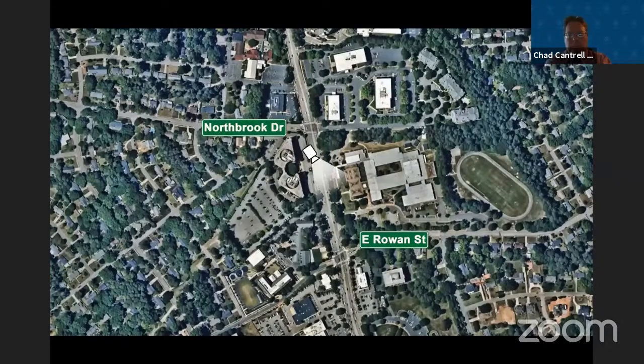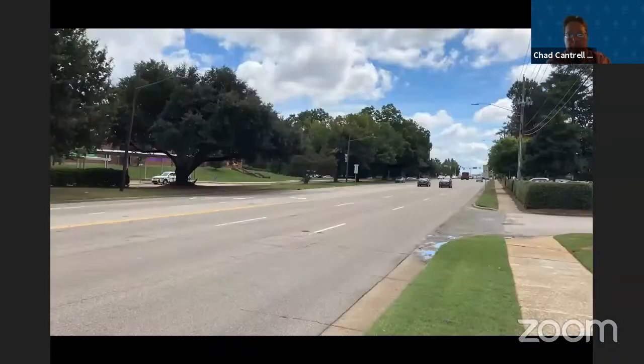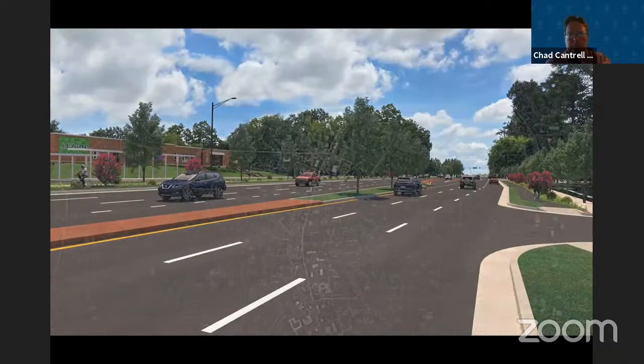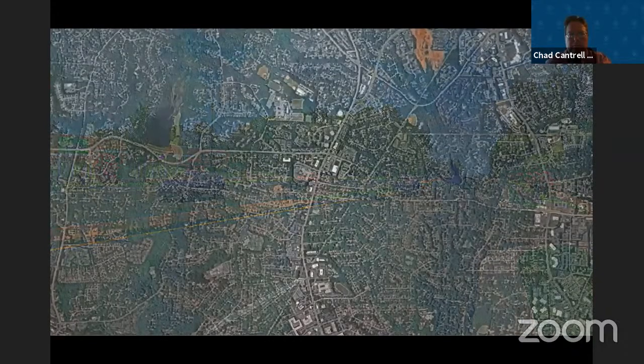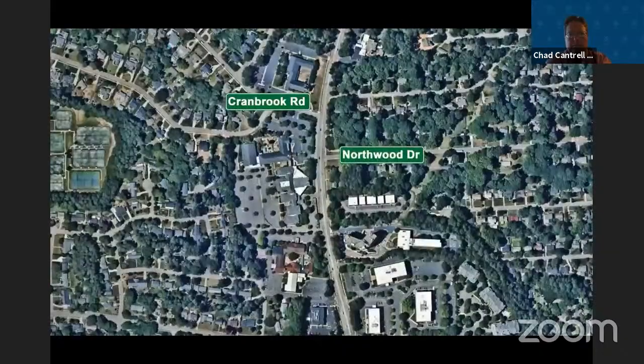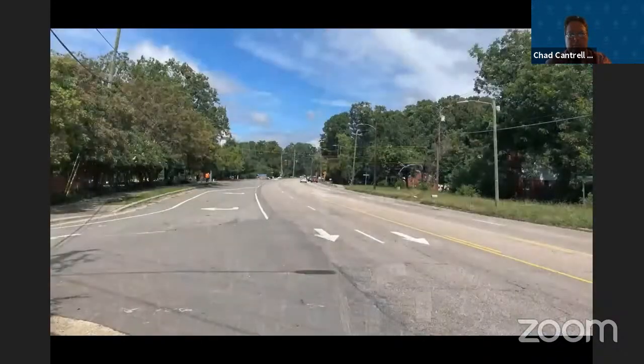The median will also restrict left turns onto Six Forks Road from any location where it is currently allowed, and is intended to reduce the number of broadside accidents caused by vehicles turning left across several lanes of traffic. U-turns will be allowed at most of the signalized intersections. Medians reduce the overall number of crashes by up to 57% and reduce the severity of crashes when compared to two-way left turn lanes.